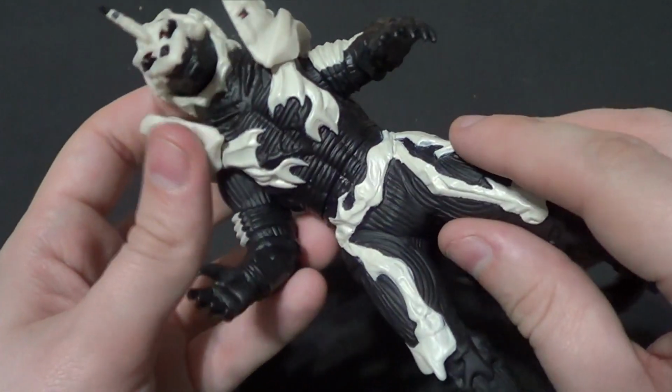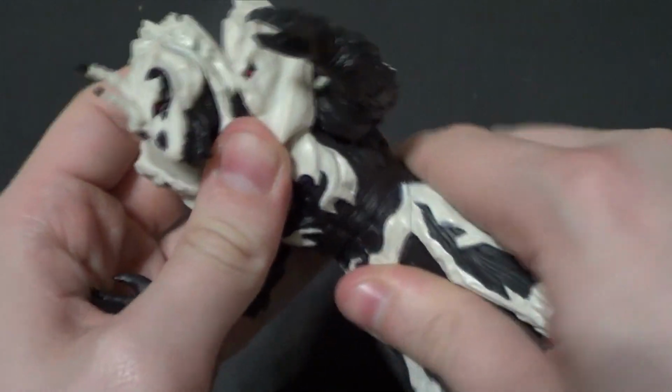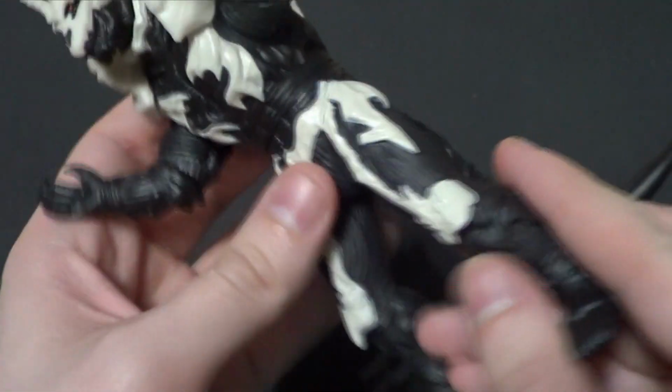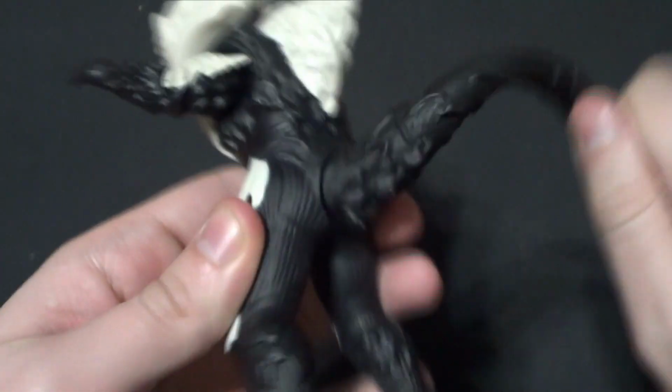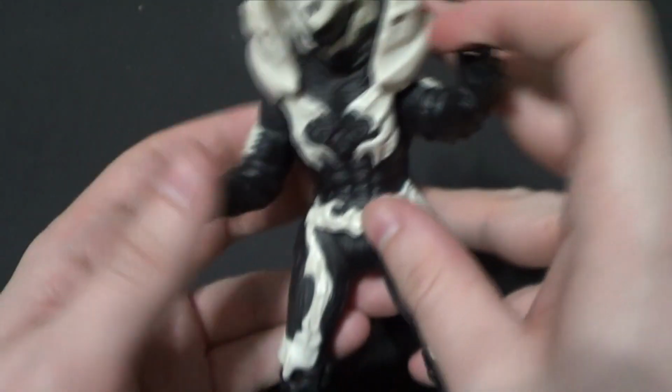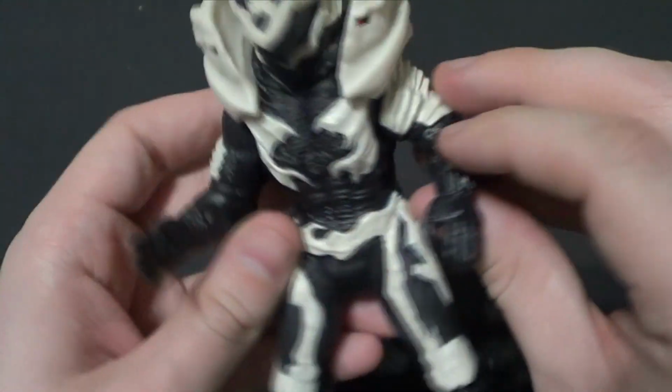Alright, and then here on the waist, you can see how it looks like articulation right there. It, however, is not. It is a glue seal. There's nothing on the legs, but there is a rotation on the tail. So he's got 4 points, which is fine by me for this guy.